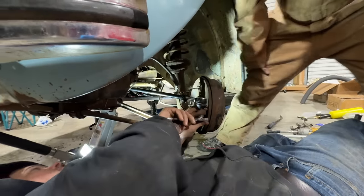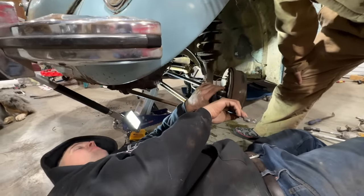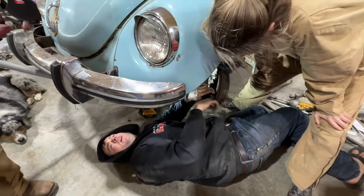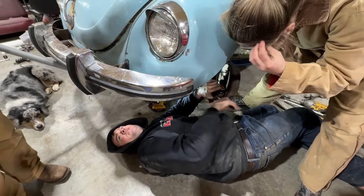The kids have been out of school all week. A snow week. I would say a snow day, but a snow week. And it's been below freezing here, which it feels like my toes are below freezing right now.